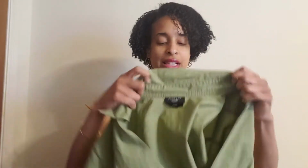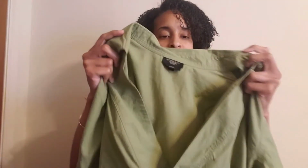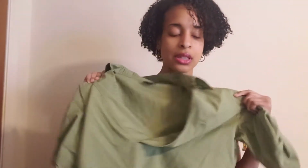So next is this really cute V-neck with a collar, short sleeve blouse. Really cute. Oh, I could definitely do a lot with this. Shorts, jeans, skirt. I never had a collar like this before, and the collar actually looked nice with me. But y'all want to know what I did with it?